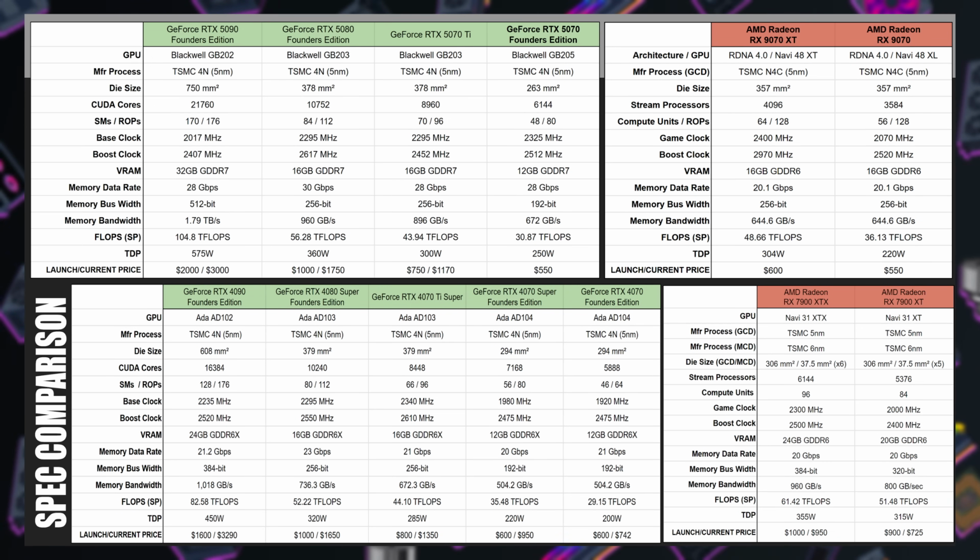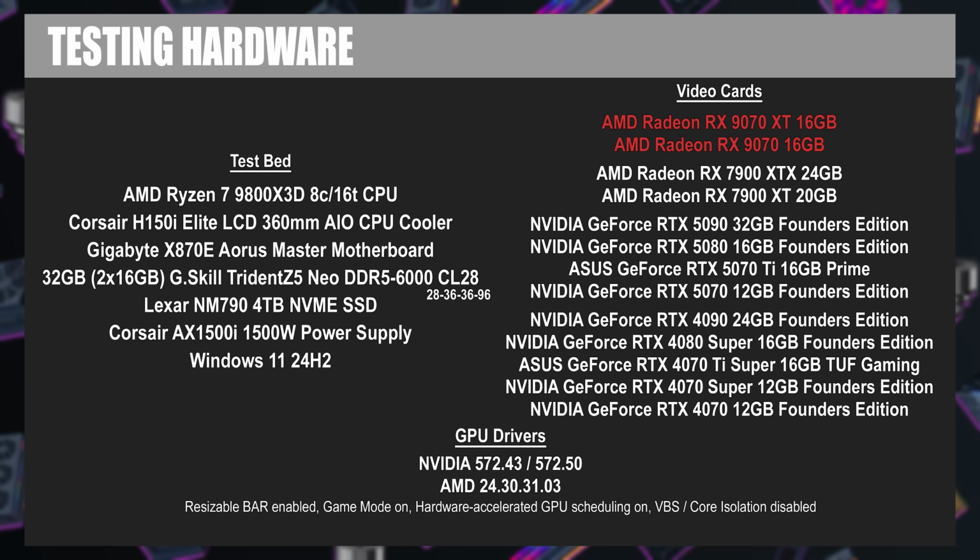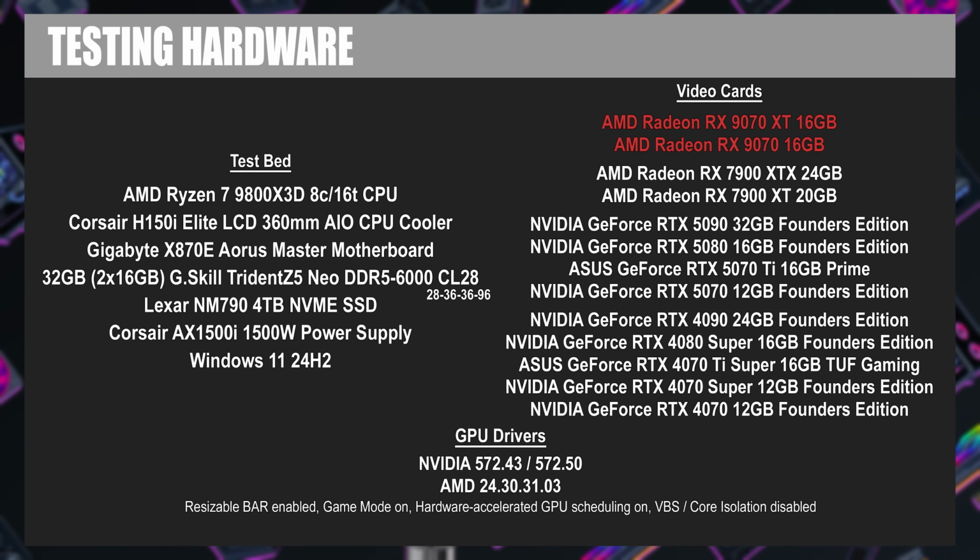Just starting off with the comparison of the specs for all the cards that I tested. And while we're going through these benchmarks, please keep in mind that I'm now including a bunch of ray tracing titles. It's 2025, and I think ray tracing is important as well. I think 5 of the 8 titles that I tested have significant ray tracing influence. And here's a look at my system configuration and testbed stats as well.